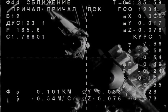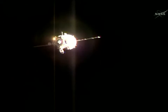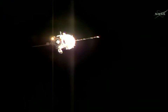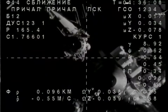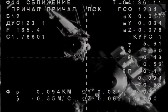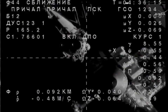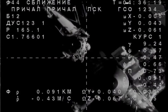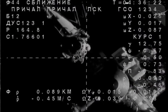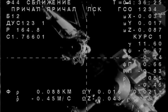Try to give one more level of exposure. And if you can, try to send one more level of the AGC mode. Okay, copy. Sending AGC mode.